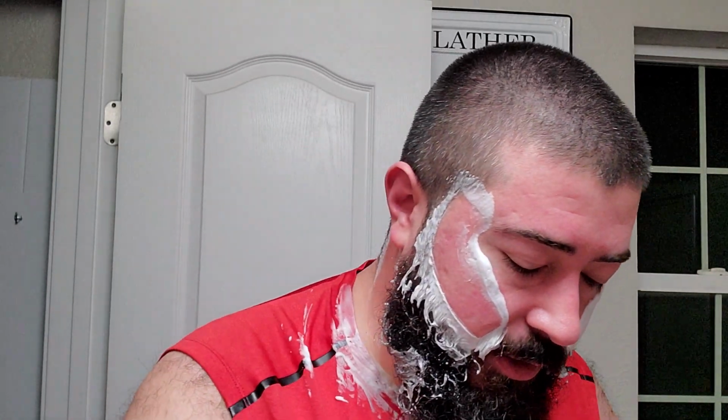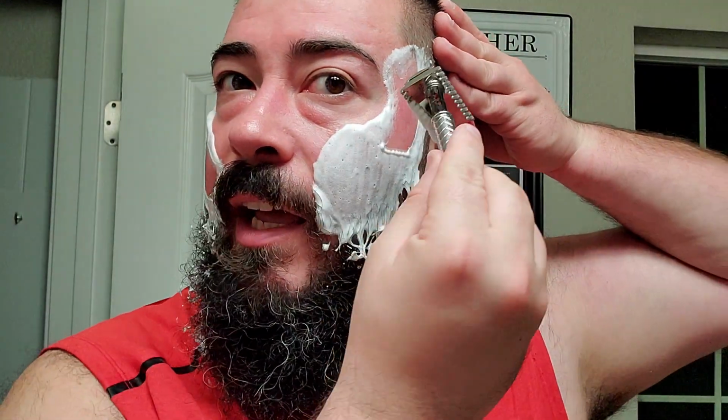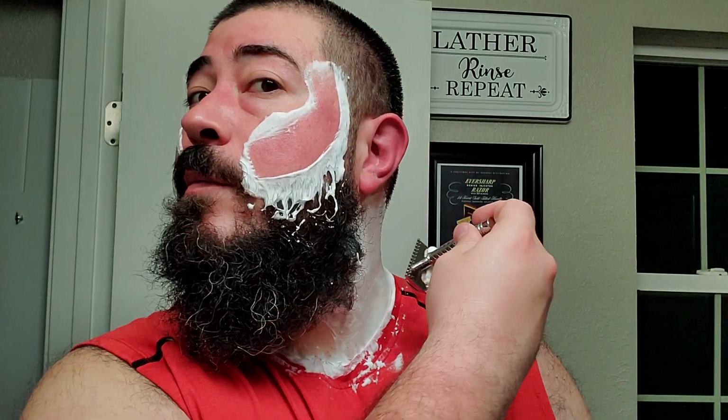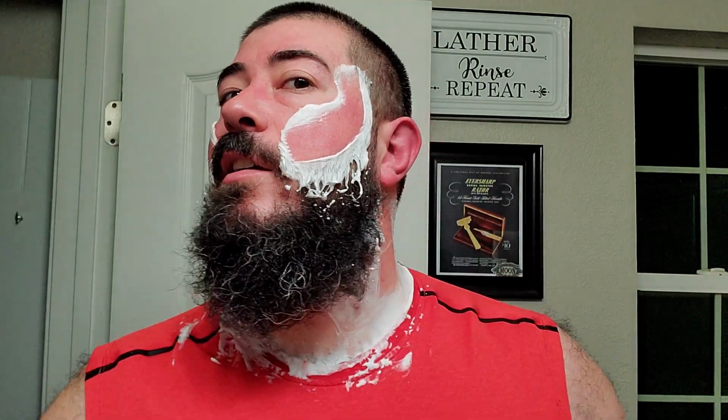Alright, that's about half right there, so I'll go ahead and rinse that off. I gotta remember to switch razors at the halfway point. The Homelike Colibri Razor definitely has some prominent blade feel, in my opinion. Not that it's scary or threatening, but I do feel like you kind of have to be a fan of the blade feel to really get full enjoyment out of that razor. Still comes across very smooth. It's just, like I said, a lot of blade feel, so you kind of got to enjoy that.